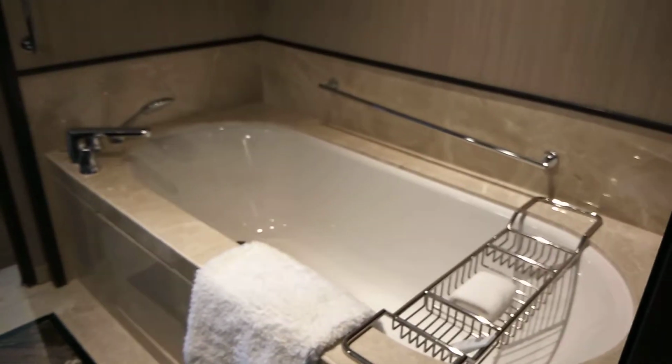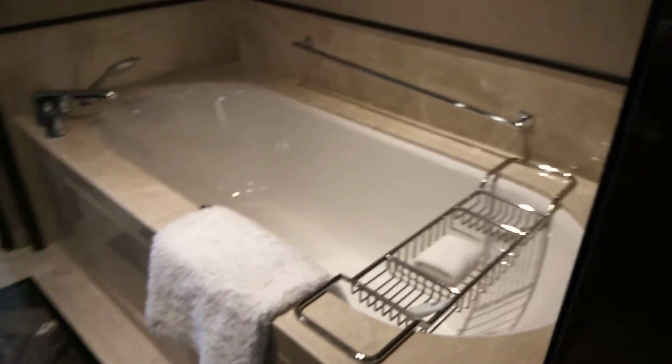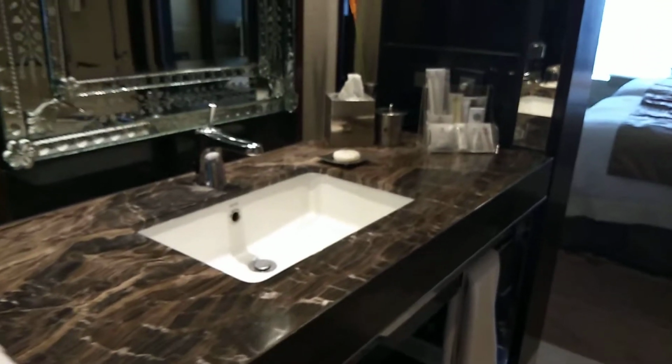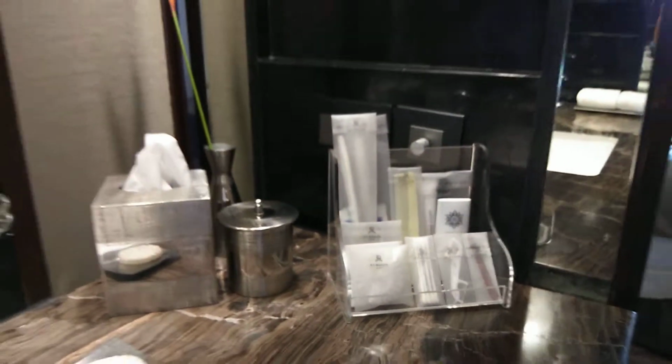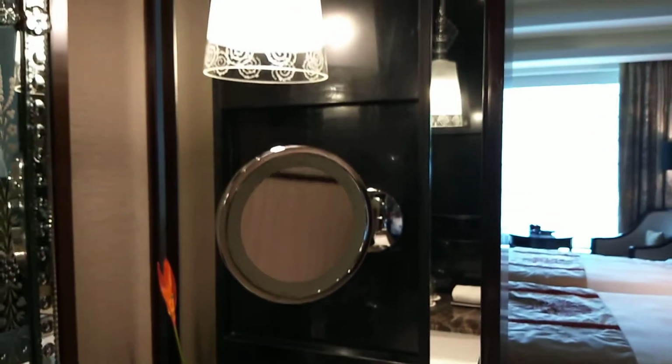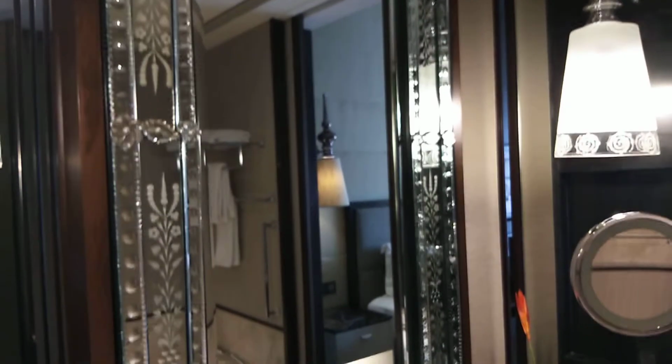So this is the shower area, functional. And then you have here the bathtub. And over here the wash basins, and the mirror. I kind of like the lighting here, and even the mirror looks nice.